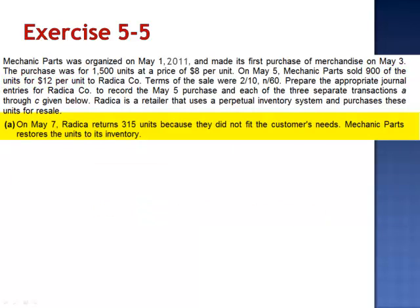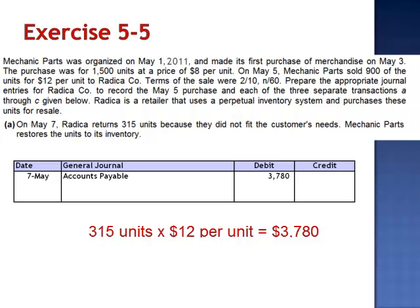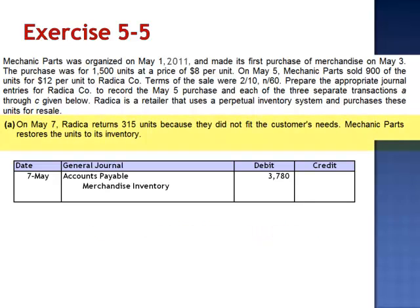Upon inspection, on May 7th, Radica returns 315 units because they did not fit the customer's needs. Mechanic Parts restores the units to its inventory. Well, Radica really doesn't care what Mechanic Parts does with the units. All they care is that they get credited for the purchase price, 315 units multiplied by $12 per unit. So on May 7th, they reduce the payable, debiting accounts payable for 315 units multiplied by $12, $3,780, and credit merchandise inventory.